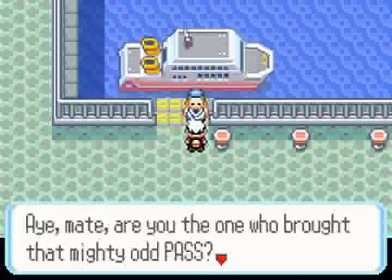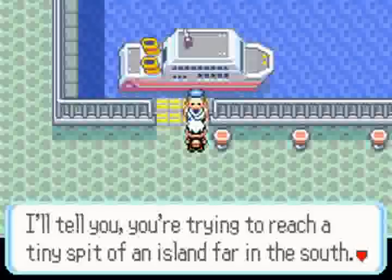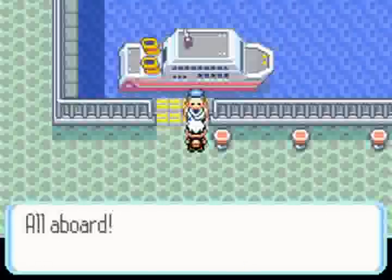Aye, mate! Are you the one who brought these mighty odd pass? I tell ya, you're trying to reach this tiny split of an island far to the south. There's no telling what we'll encounter once we reach there, aye. That shivers me timbers, arg.